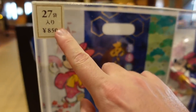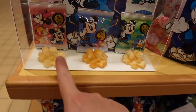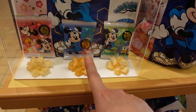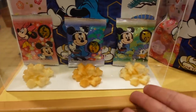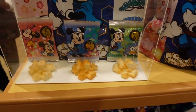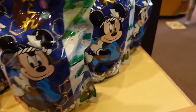There's 27 little bags inside for $8.50, and it's all little rice snacks in different flavors. This one is shrimp. This one is dashi shoyu, so like a fish sauce and soy sauce. And ika is a squid. These are actually really good. I really love them. And it's very light, easy to pack.